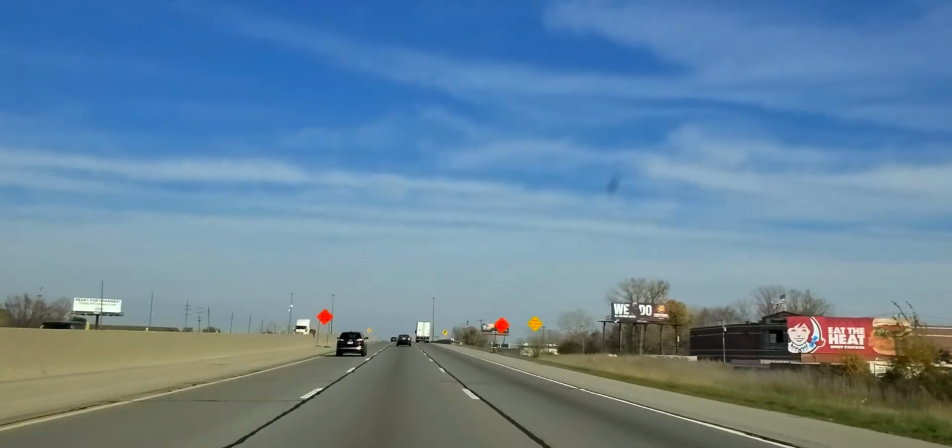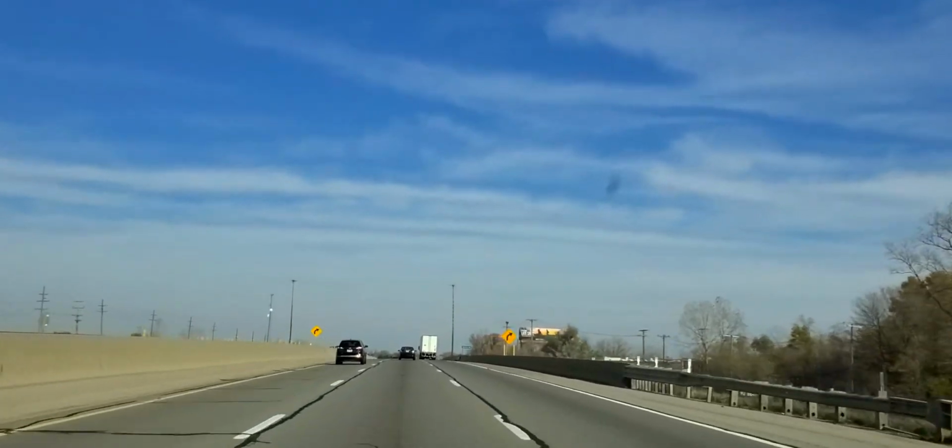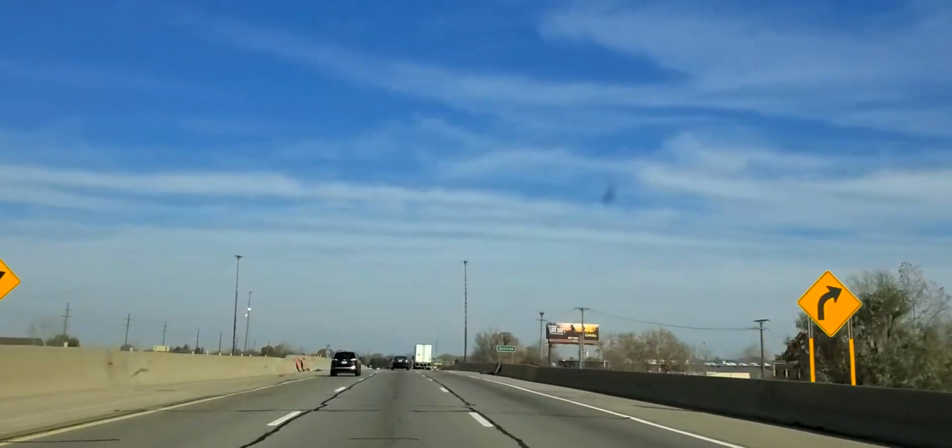I'm in the middle lane. Slower moving traffic stays to the right. Smoother traffic in the middle. The passing lane is to the left.